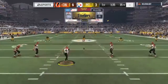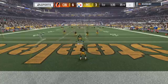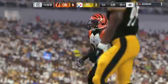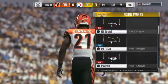So let's try this again. After the kick return TD, here's yet another kickoff. And this will be a touchback as that sails over the end line. And now out come the Steelers.